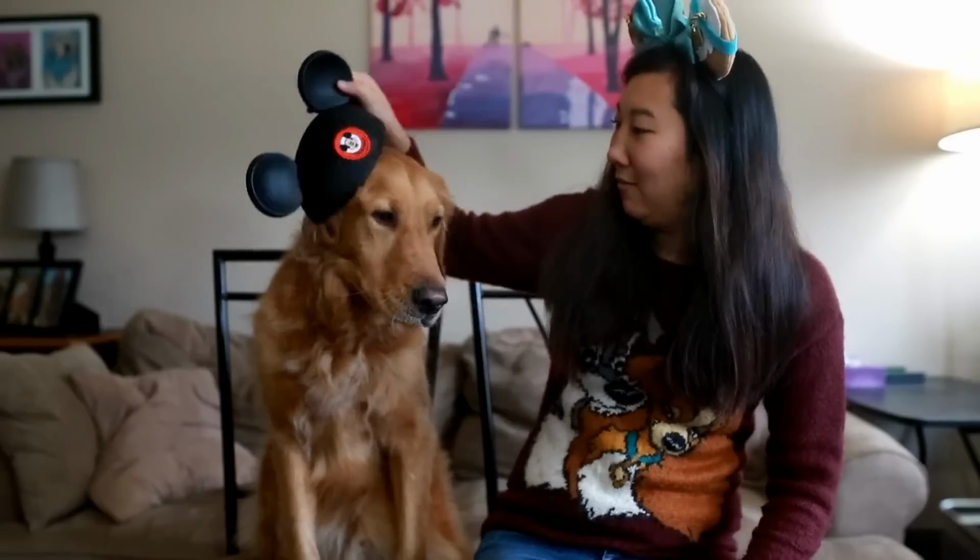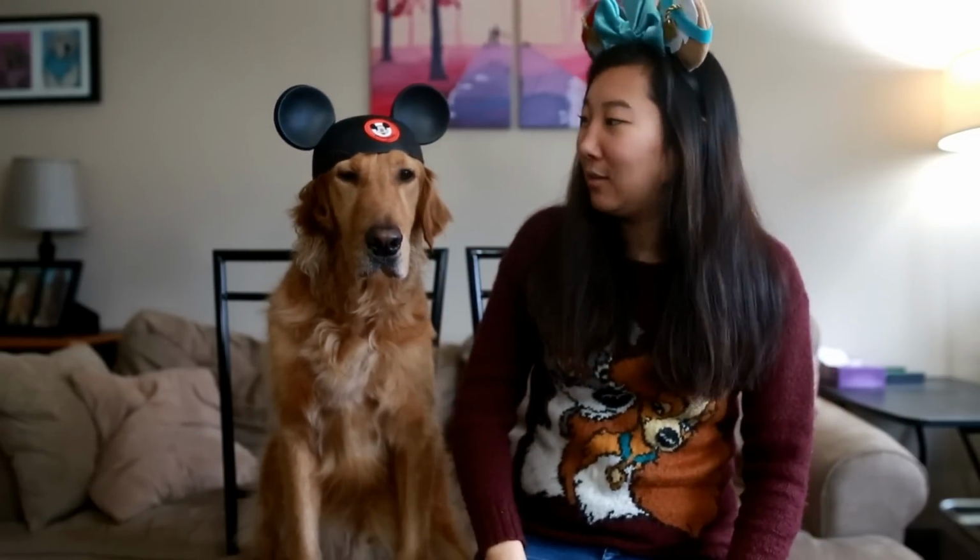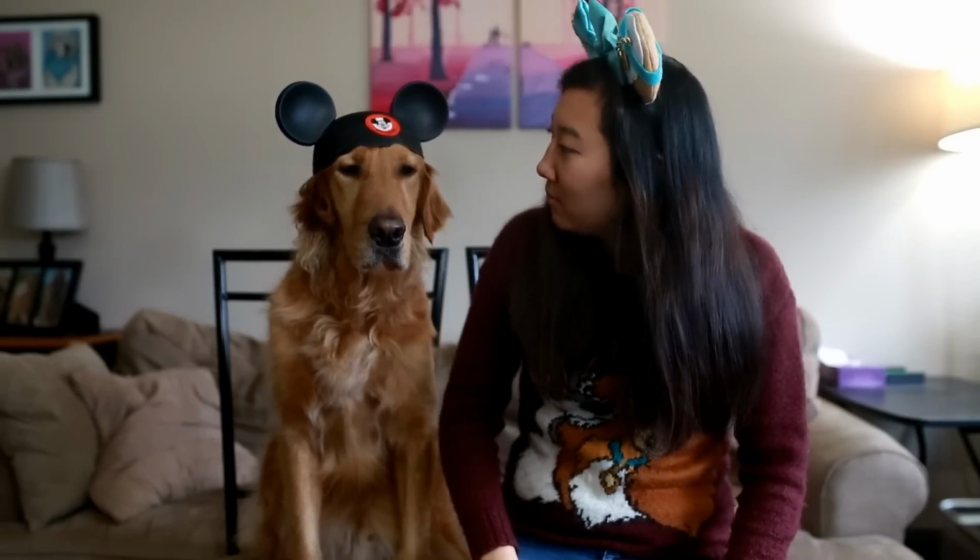What happened to your hat? It fell off. This hat is a kid-sized Disneyland hat. That's for Gumbo, but it's a little too big for him, and he's just tired, as always.